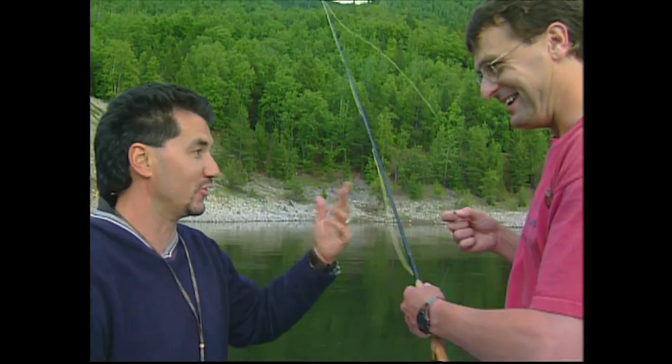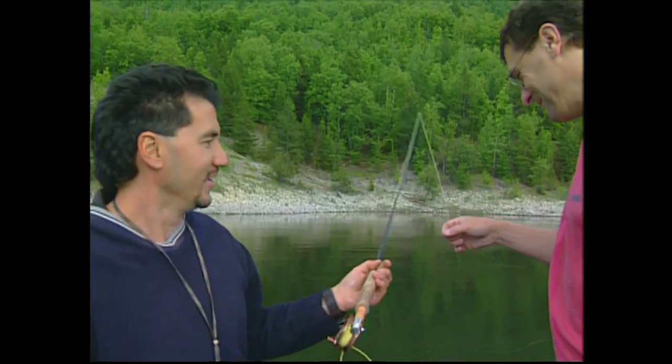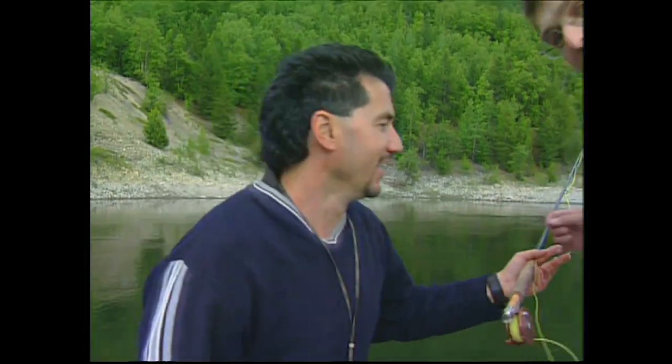Well, it's a good start, first cast. So I'm hoping to get some more. There you go. Did you finish dinner? Well, dessert still.